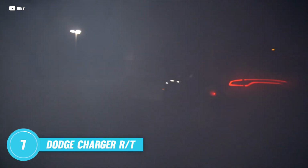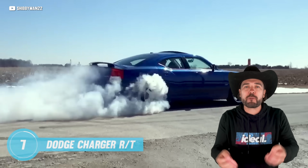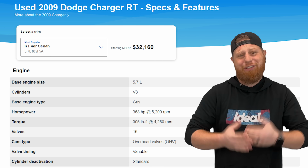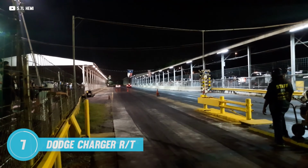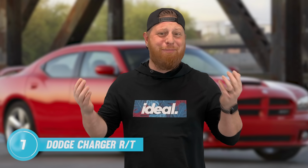Yes, from one American legend to another, the Dodge Charger RT has one of the highest fun-to-dollar ratios of any car on the road ever. This is the car that will make you fall in love with the art of burnouts all over again. First, there's the engine. The 5.7-liter Hemi V8 is a thing of legend. It's capable of making up to 368 horsepower and 395 pound-feet of torque right from the factory. That's more than some sports cars that cost twice as much, and it sounds amazing too.